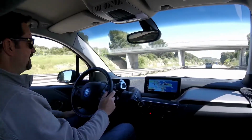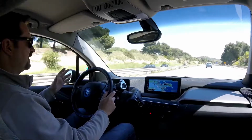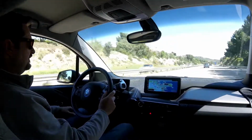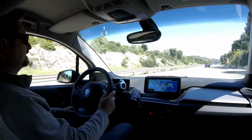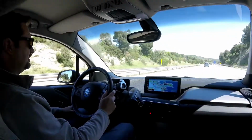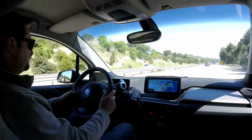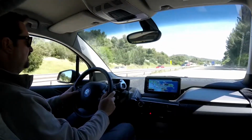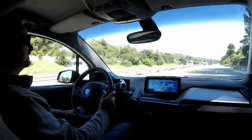So the battery is fully charged. When I left, it was telling me 188 kilometers. Now the battery tell me that it's 169. I have to reset my speed limit at 110. Here we go.